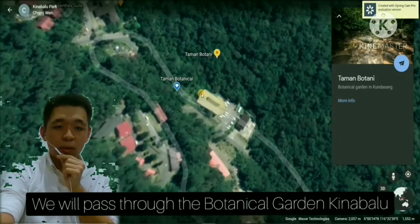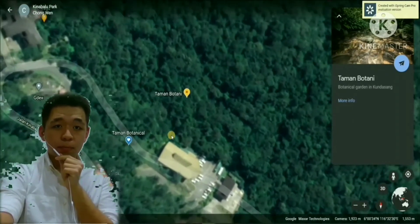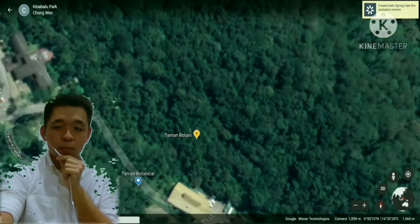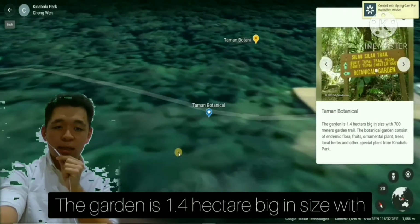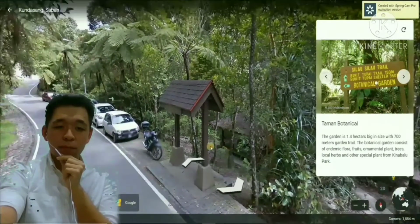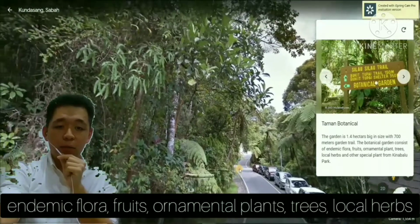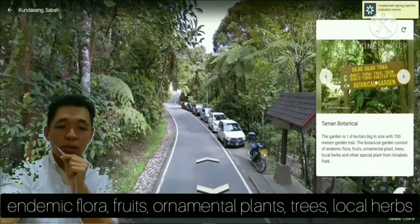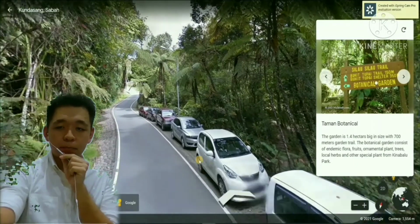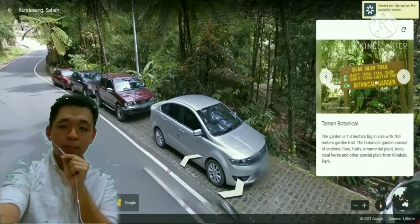We will pass through the Kinabalu Botanical Garden before we head up to Mount Kinabalu. The garden is 1.4 hectares in size, with a 700 meter garden trail. The botanical garden consists of endemic flora, fruits, ornamental plants, trees, local herbs, and other special plants from Kinabalu Park. And we can see that there are a lot of plant species along the roadside with cars.